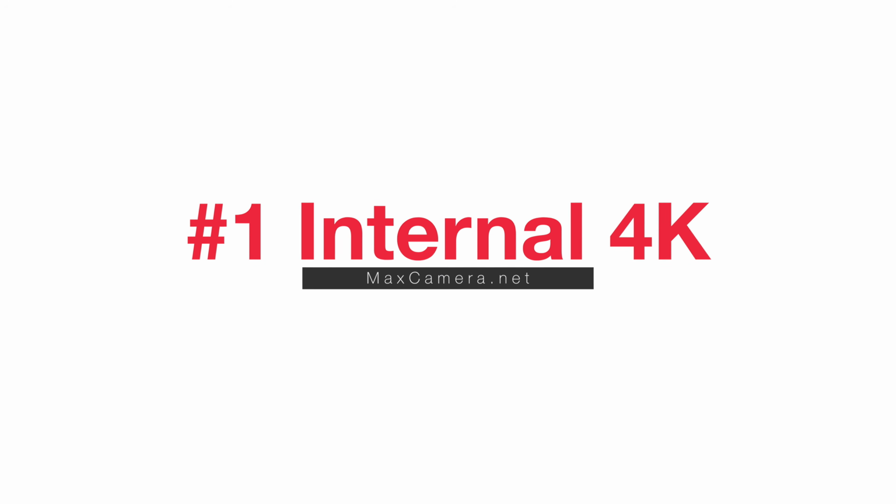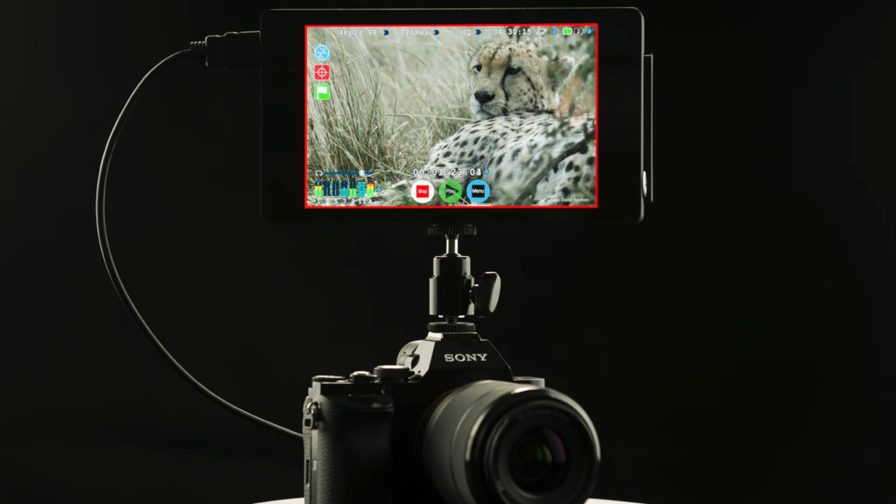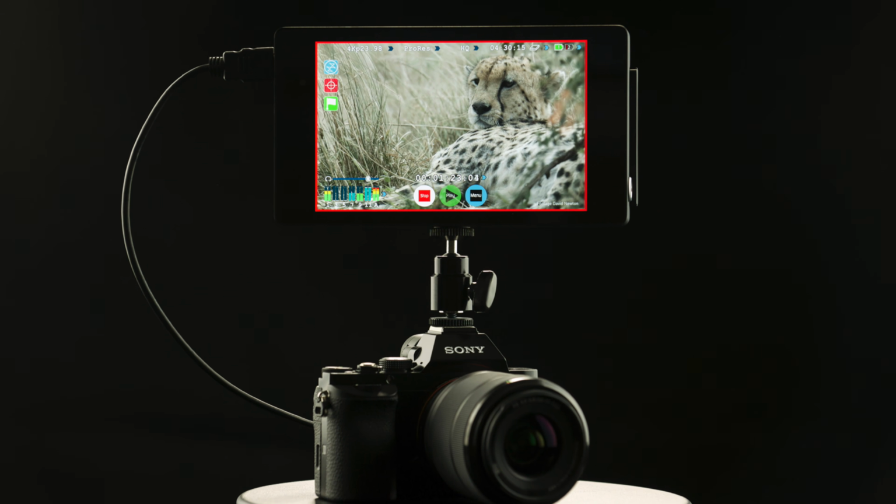Number 1 is going to be, of course, internal 4K. This was a reason why many people chose the GH4 over the original A7S, because it didn't have internal 4K and the GH4 did. Of course, you can output 4K through HDMI. You have to use an external recorder, but now with this newer version, we definitely have it.